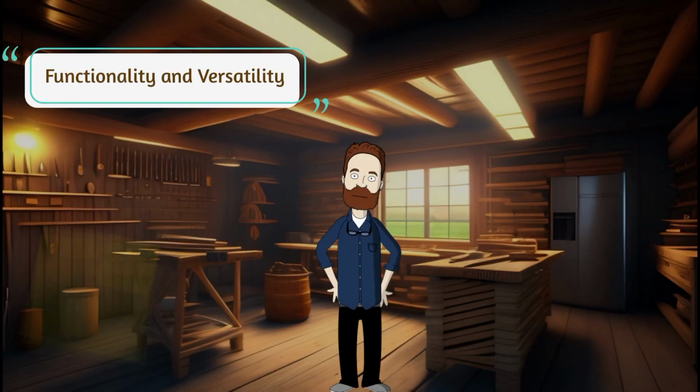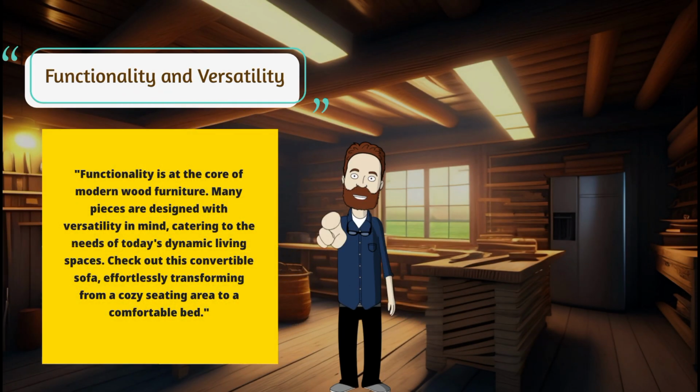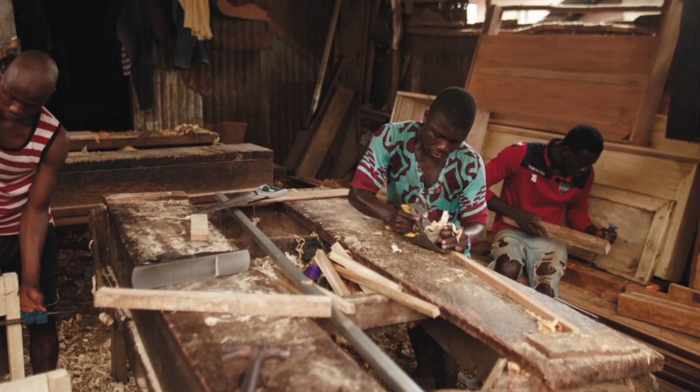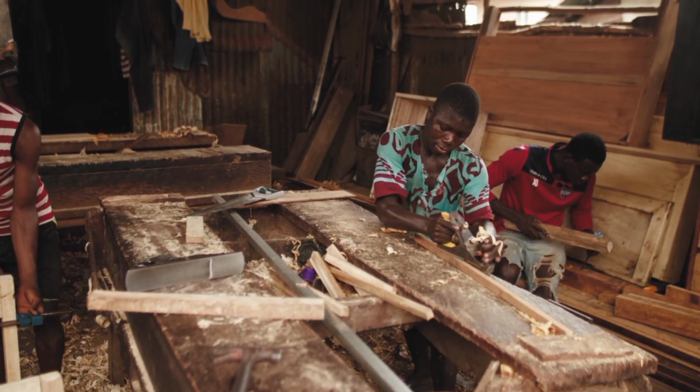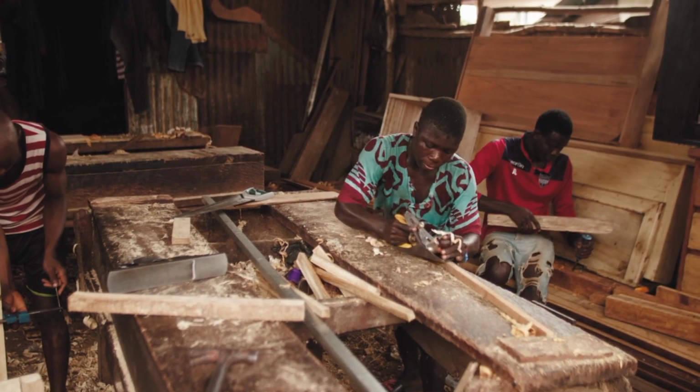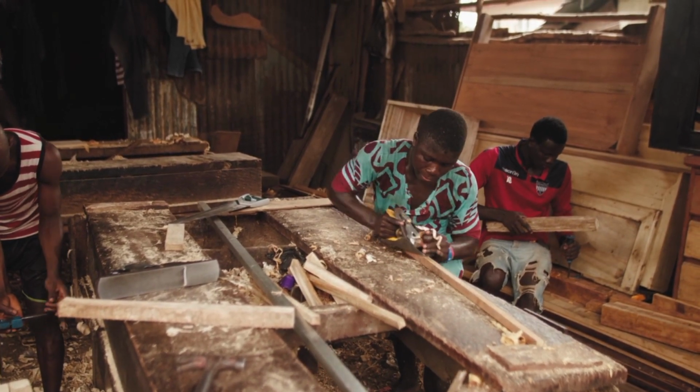Functionality and versatility. Functionality is at the core of modern wood furniture. Many pieces are designed with versatility in mind, catering to the needs of today's dynamic living spaces. Check out this convertible sofa, effortlessly transforming from a cozy seating area to a comfortable bed.